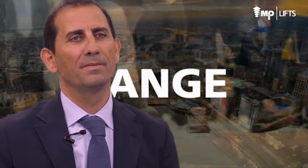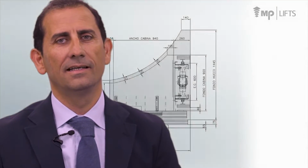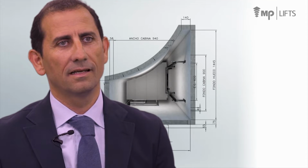Because of MP's wide range of products, the capability of customization and tailor-made solutions, and also the closeness and the service level that MP gives to the clients, we are able to sell our lifts all over the world. We have lifts installed in more than 100 countries in the 5 continents.